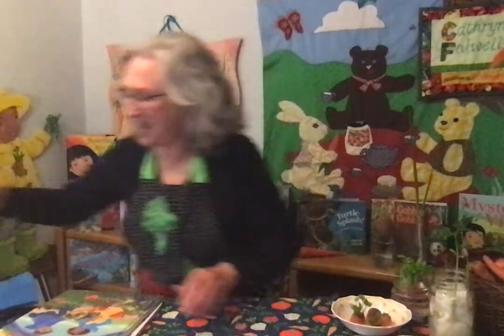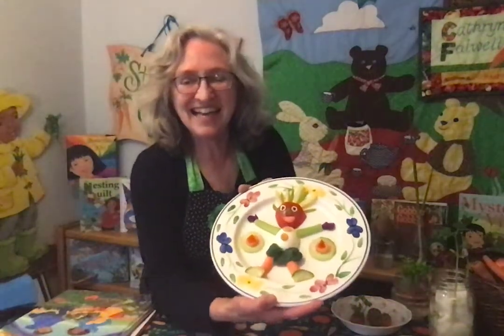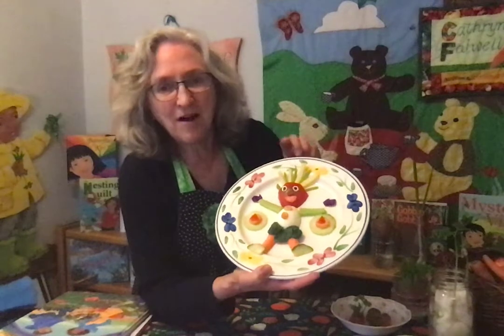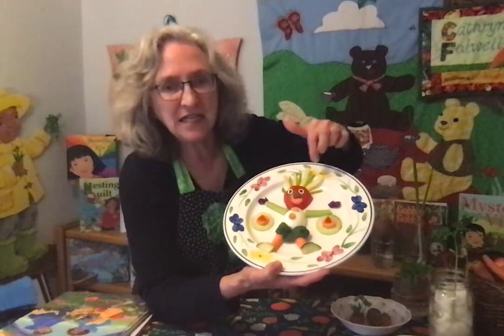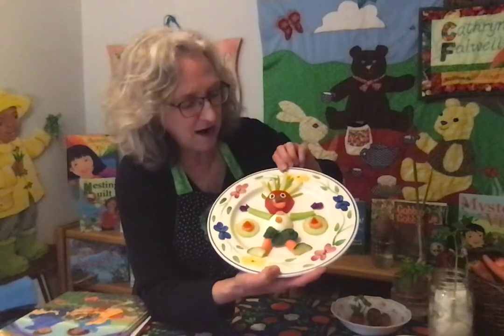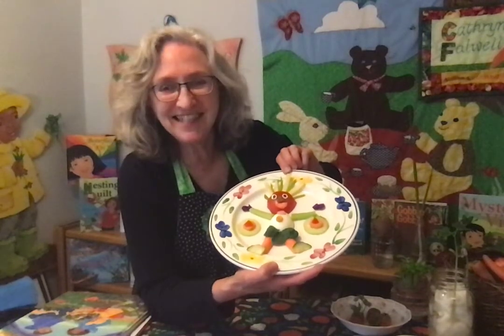Well, let's see. What else can we do? I know. It's almost time for lunch here, so I wanted to show you what I'm having for lunch today. And you see that? It's a little vegetable person, but it also has half a hard-boiled egg for a tummy and some cheese for hair. And what else do you see? Carrot legs and celery arms and cucumber shoes. So you might want to try making something like that sometime, or maybe an animal or a boat or a rocket ship or something out of cut up food and then eat it all gone.